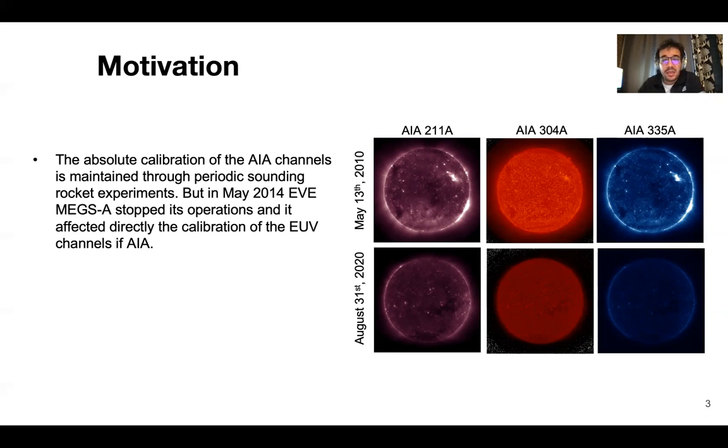As I mentioned before, AIA on SDO relies on frequent sounding rocket experiments. But in May 2014, the EVE MEGS-A, one instrument on SDO, stopped its operations and it directly affected the calibration of the EUV channels of AIA. So SDO calibration has become quite challenging now. And we already have some challenging calibrations for Solar Orbiter and STEREO. So how can we solve this?